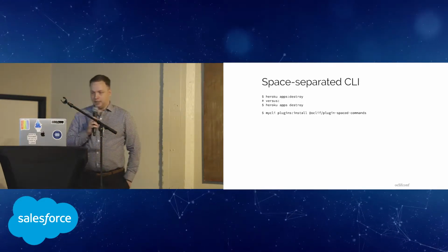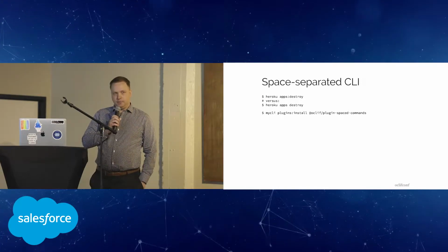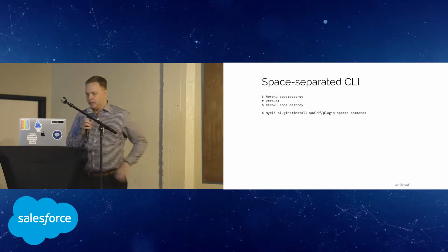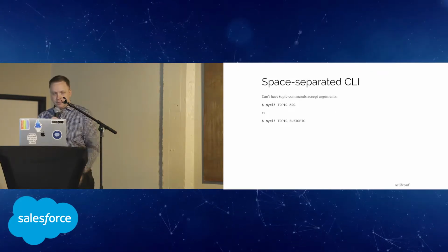There is a plugin that does do this that Felipe wrote. It's experimental. I think there might need to be some changes made to core to support this, but it's something that I think should happen. And the core team members, they agree with me. So it's something we could use some help with.